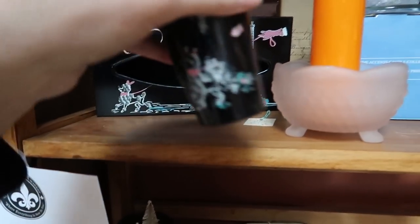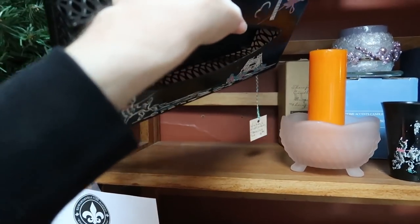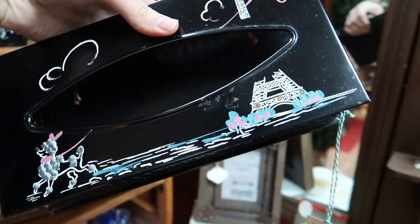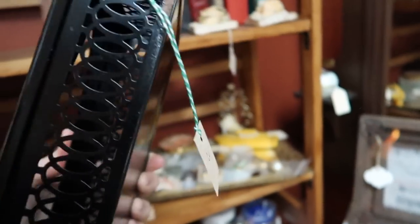Oh my goodness. That is adorable. I'm gonna buy that, I think. Oh, it's a poodle in Paris. And I think it was $9.99. And it comes with a cup.